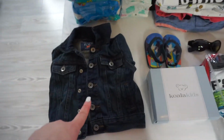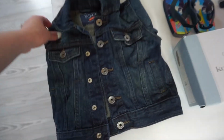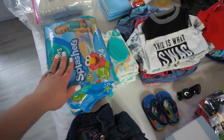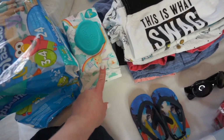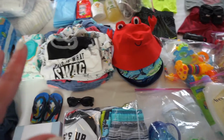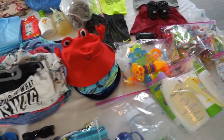It's gonna be cold in the airport and in the airplane, so I'm gonna put this jacket over top of his outfit. I'm also gonna be taking swimming diapers. These are very good. I'm also gonna take some sensitive wipes. I'm just taking a few outfits, not a lot, just a few outfits for later at night, you know, to go out to dinner and stuff.